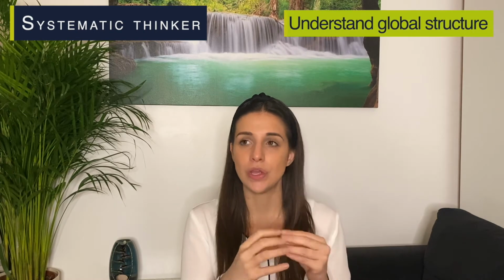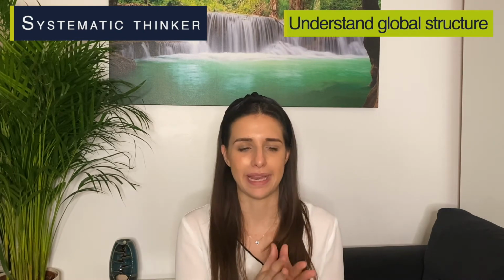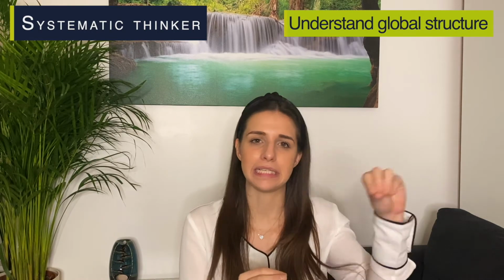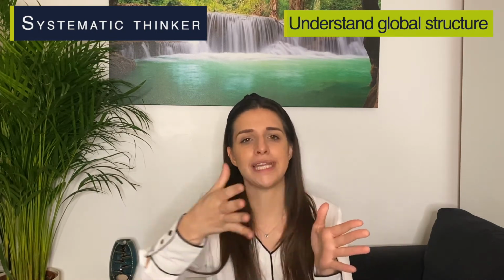So when you are a systematic thinker, grammar needs to be approached in a way that's systematic. So, for example, as a systematic cognitive style, you need to know where that thing fits into the jigsaw puzzle. I'm very systematic in terms of languages. So I need to understand, okay, now I'm studying this kind of tense, but what are the other possibilities?